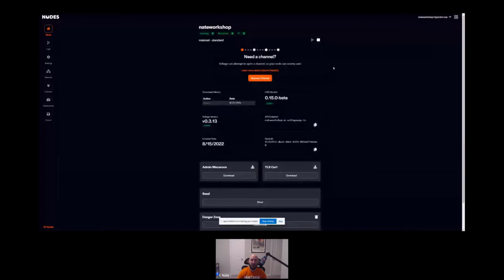First thing you're going to see is, do you need a channel? We can give you some inbound liquidity. So this is really useful. Inbound liquidity is required if you are trying to receive funds on your Lightning node, and this will get you 500,000 Satoshis or 0.005 Bitcoin worth of inbound liquidity, which is about $120-ish at the point of this recording on August 15, 2022. That helps to get you started. And so definitely click that button. It doesn't cost anything. It is a channel from the Voltage master node, which is really, really well connected.